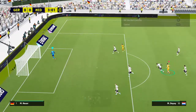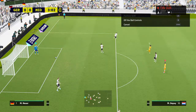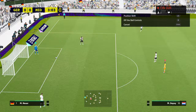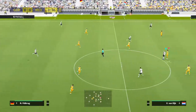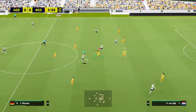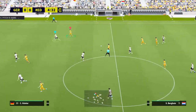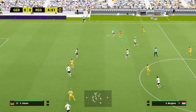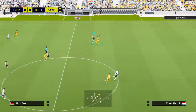Has a look and has a go. And the goalkeeper watches it past. Well, at least he's not short on confidence. Trying from that sort of distance, why not? Berghaus. And that has left him in a heap.